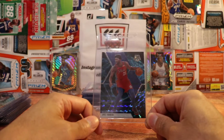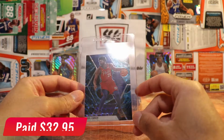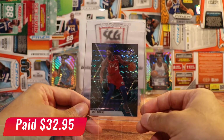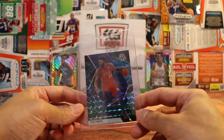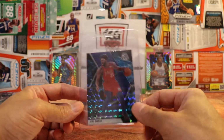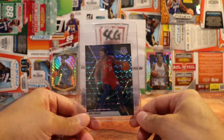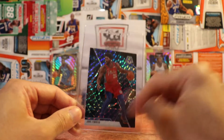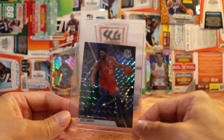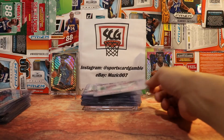So here's a Joel Embiid. These are the Mosaic Genesis. So I did not pull this card, but I just kind of had to have one. When I was looking at them, all the guys I wanted were way too expensive, or more than what I was willing to pay at this time. I just want to see how they settle in to see if they're really worth as much as they're being sold for. We'll definitely sell this down the line. Nice card. Really like that it's a super rare insert. I like it when the products do that, like Status, how they have the Pursuit parallels.